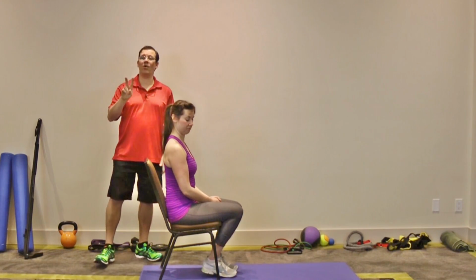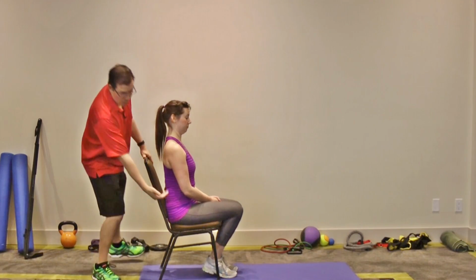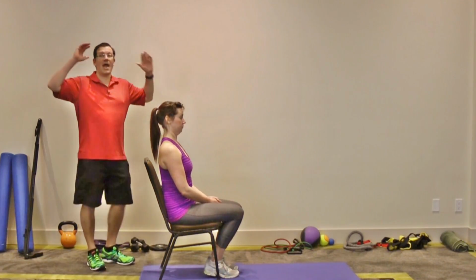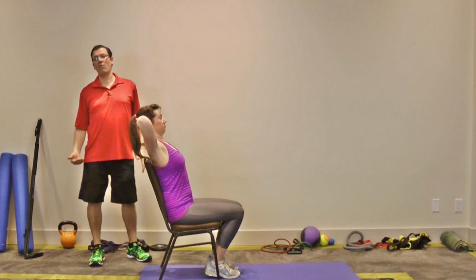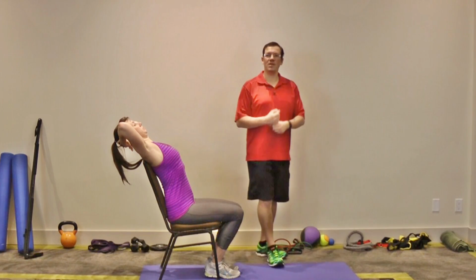Now the second one ends up being sitting and arching over the chair. So now you're going to move back further in the chair so you're right up against the end. You're going to bring the hands in behind the head, and then you're going to try to arch over the chair. And what you're working on here is improving the mobility in that mid-back area.